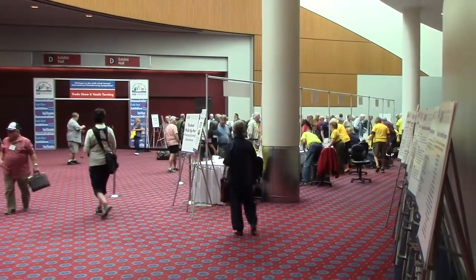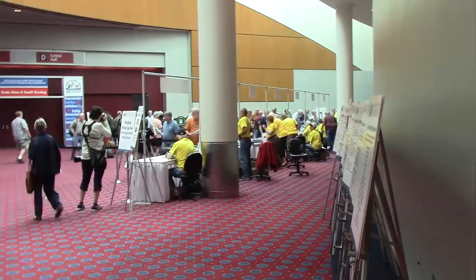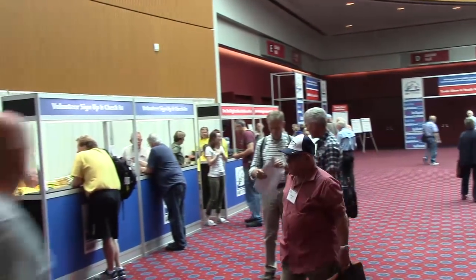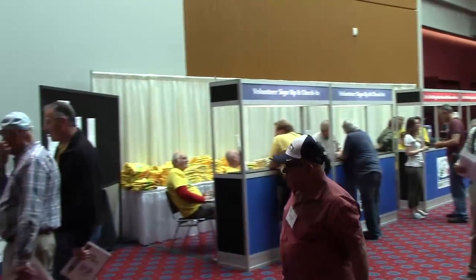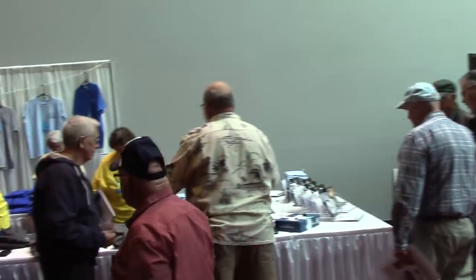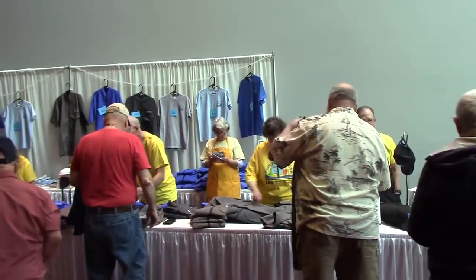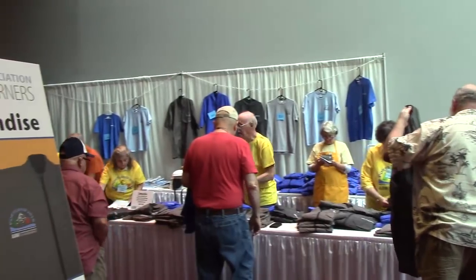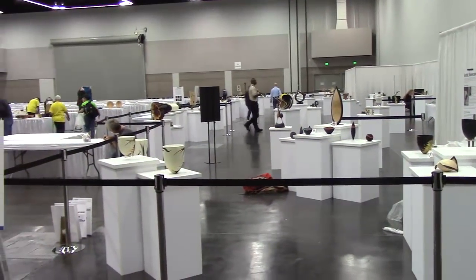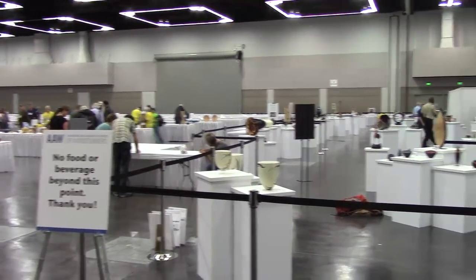Okay, here we are at the registration area where the registrants come in. Volunteer check-in area. Table where you can buy smocks and t-shirts and other AAW memorabilia. It's Thursday and things are not open yet, so not a lot of people around, so I'll just kind of show you.